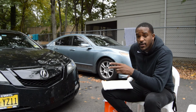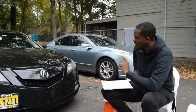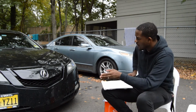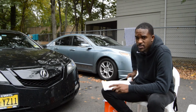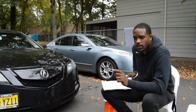Both reliable cars though, I must say. Tire rotation is very important. Every time you change your oil, try to do a tire rotation, because that prolongs the life of the tires, definitely. So yeah, this one is a 6-speed manual transmission, 3.7 liter. Bringing it back to the oil change and the oil consumption.